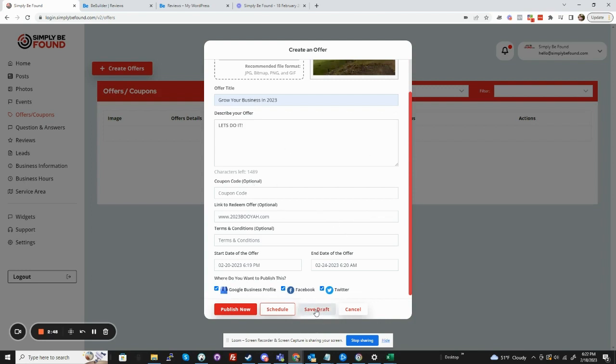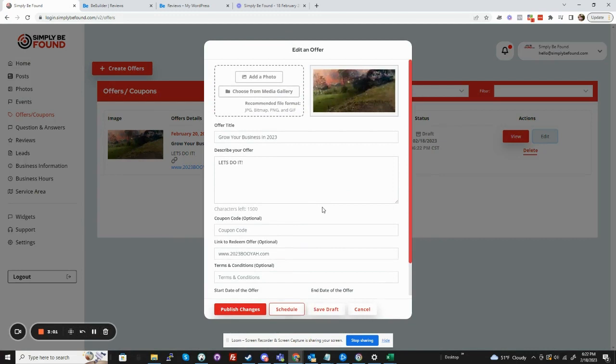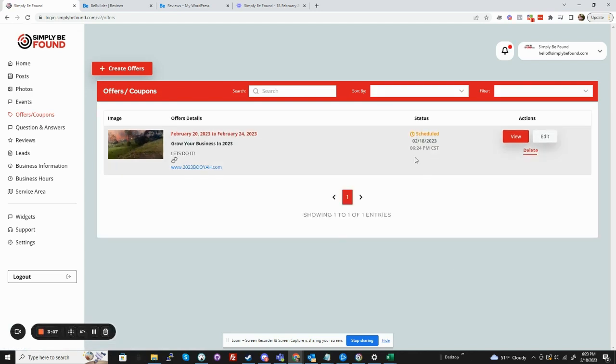Now, we can save this as a draft. We can schedule this to be released later, or you can publish it now. If we save it as a draft, it comes right here. You can see draft, saved in draft. We edit. Now we can schedule this. So we want this to go out tomorrow. Now it is scheduled to go out tomorrow at 6:28 p.m.